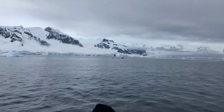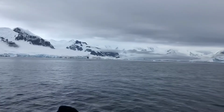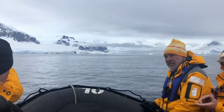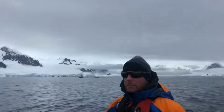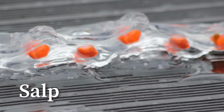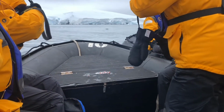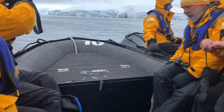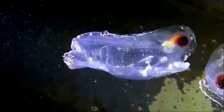I don't know how long it's taken that to get that short distance, but I'm not sure. Very good. And then they break off, and that one will form a new one, and that one will form a new one. The red bit is actually its gastric mill, its stomach. It looks like a jellyfish, but it's not. It's related to sea squirts or tunicates. Very good. Nice work over there, team.